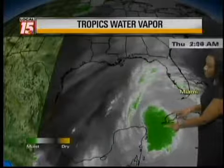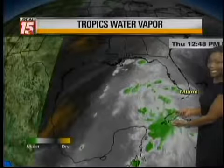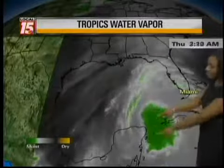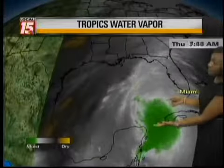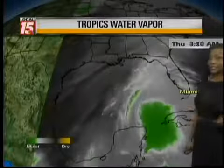Now, here's a look at it. Notice the bright coloring of it, and then all of a sudden it starts to widen and become a little bit more white in color. That's showing that it's weakening. The water vapor imagery is showing the moisture in the mid and upper levels of the atmosphere, and that bright green is just showing the cloud tops, a lot more moisture affiliated with those storms. But notice how it starts to somewhat kind of fall apart in the last few frames there. So again, we credit wind shear for this.